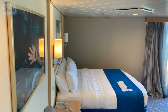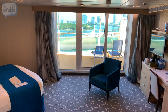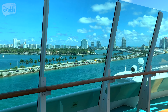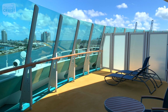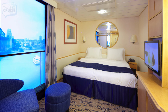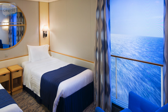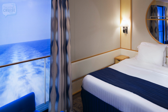I've also enjoyed the junior suites added to Deck 11 during the 2019 dry dock of Navigator of the Seas. While the room itself is a decent size, it's the massive 260 square foot balcony with forward and side views that is truly awesome. While not offering a true view, the interior with virtual balcony rooms added to Explorer, Navigator, and Voyager of the Seas are a great alternative for the budget-conscious that want more than a regular interior stateroom.